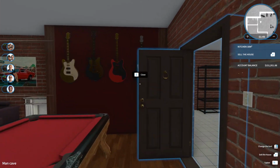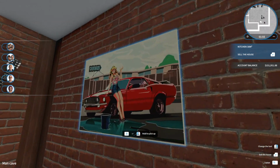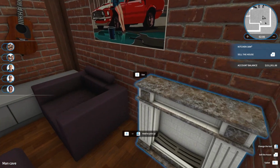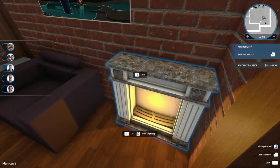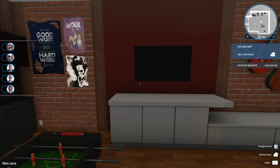This is so sick. We got a bunch of guitars hung up on the wall. Got some guitars over there. We got our Mach 1 Mustang over here on the wall. We do have a fireplace over here in the corner. It's a little dirty, but it's not terrible. Got a TV over there.